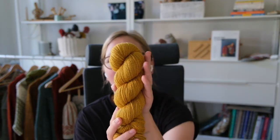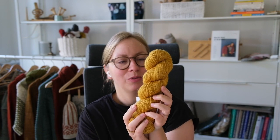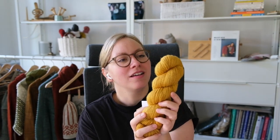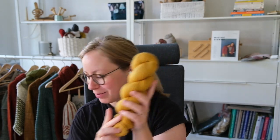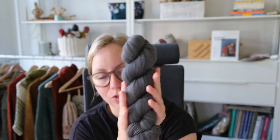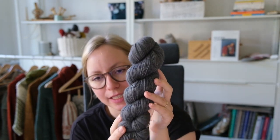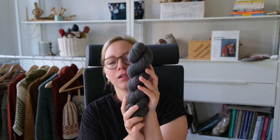Honey, a very warm golden, what is this? Orange yellow maybe. That just reminds me of that golden fall light, like when you're out in the woods and the leaves are golden and then the sunlight filters through the leaves. That's what this color reminds me of. Shadow, which is such a great neutral. It's a dark gray, slightly variegated, but very, very slightly, and extremely pretty.